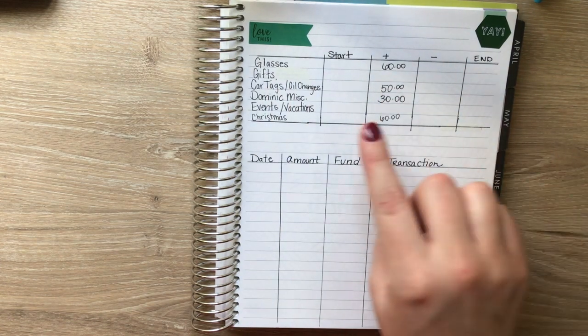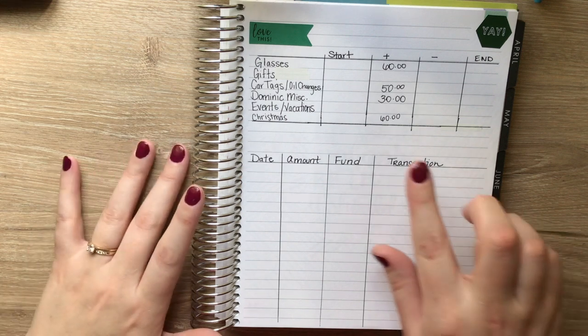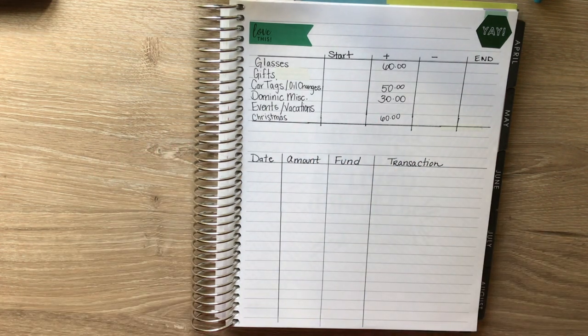This, I do want to put the 60 towards car tags and oil changes. I don't think I'll need more than 50 in that one, so I was just pre-doing this. Dominic miscellaneous, I think $30 is perfect. I haven't had a time where I've been over yet. I haven't been doing this fund for that long, but most of the stuff that I need to get him, I had to get him Valentine's last month for his little kids at school. That was only like $4, and it's always stuff like that, but I would rather budget for it. So I think there are things that come up with kids, and I think $30 is a perfect little amount for that.